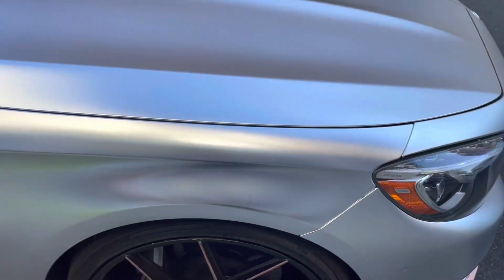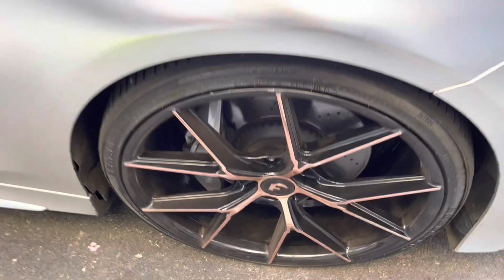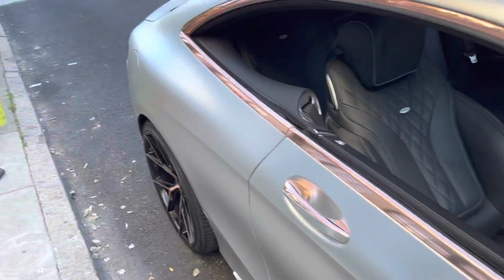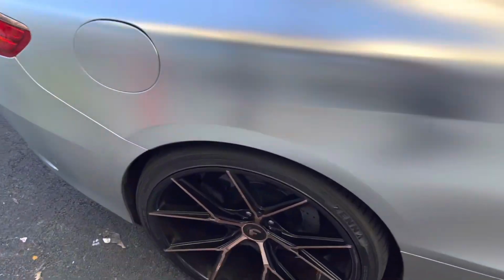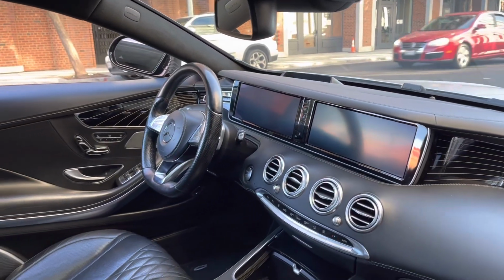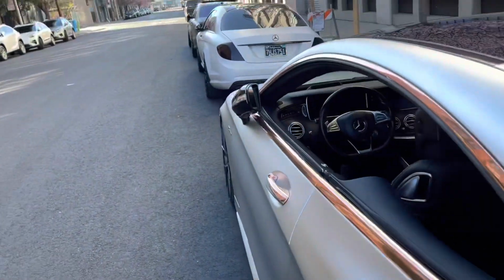On the 4 Giovanna Technica S1 series with rose gold. Everyone knows my car pretty well. Y'all know I put the V8 bi-turbo on there, but it's not essentially upbadging because I still have the S550 nameplate. There they go. So these 4 Giovanna Technica S1, if anyone's wondering, with the Zigno seats. And the AMG wheel. It doesn't say AMG on the wheel because it's still a 550, but this is the same exact AMG wheel for this model.